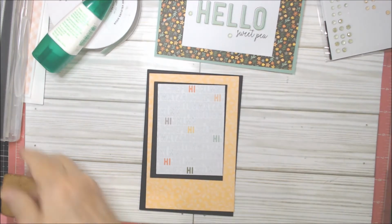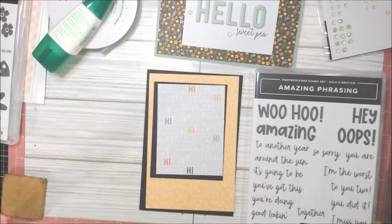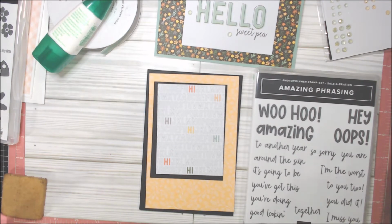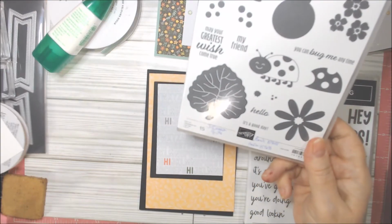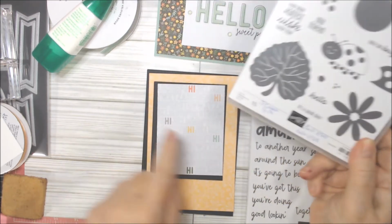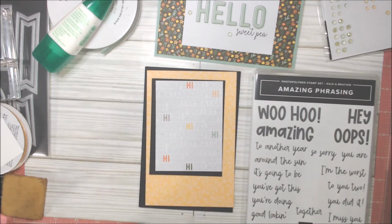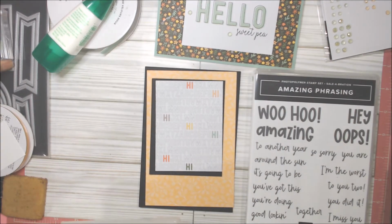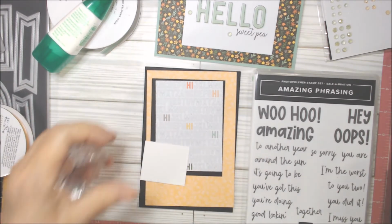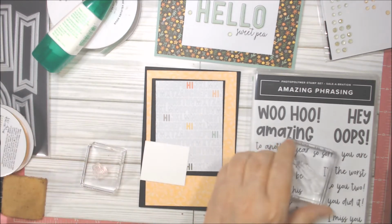I'm also going to bring in the amazing phrases, because on the inside we're going to stamp "I miss you," but on the outside we're going to put a circle down here that just says my friend. So hi, my friend, and then inside we'll put I miss you. So I think I'm gonna just stamp the my friend on this little scrap of white, it might be thick, and then the I miss you is just going to go right on the inside.